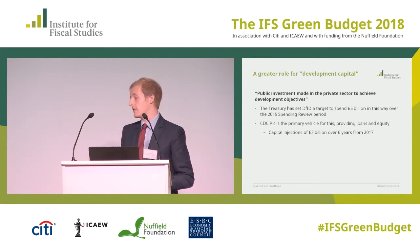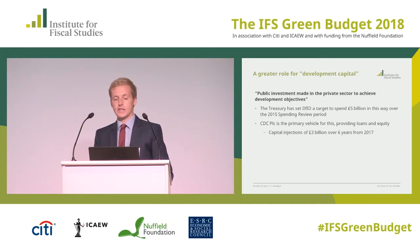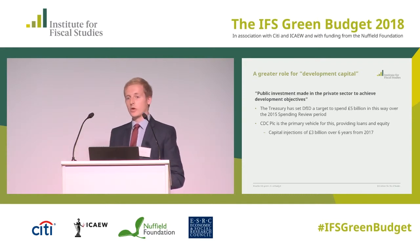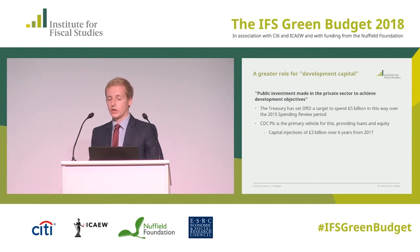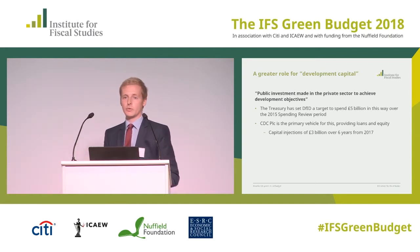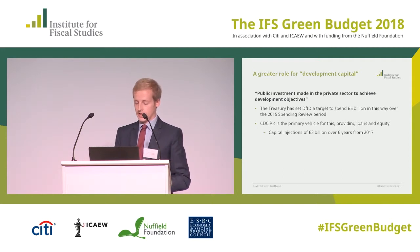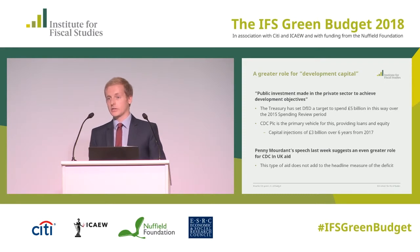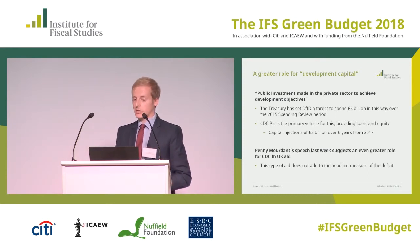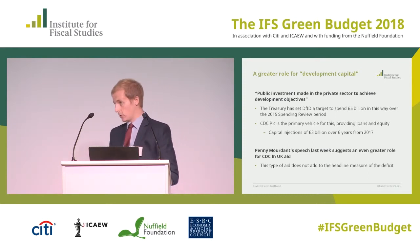The main way that DFID can achieve this spending is through CDC, which is the UK's development finance institution. It provides loans and equity to the private sector in developing countries with the goal of creating jobs and spurring economic activity. And capital injections of £3 billion over 6 years from 2017 have been announced for CDC. And in fact, just last week, the International Development Secretary made a speech which suggested an even greater role for CDC in UK aid going forward.